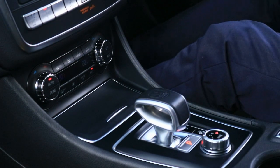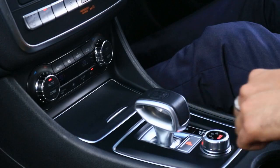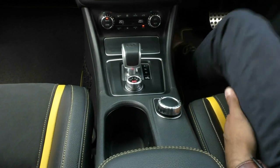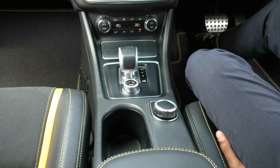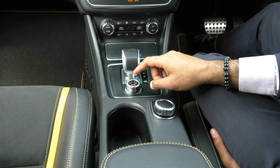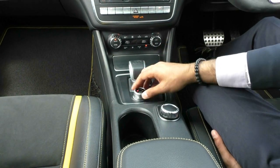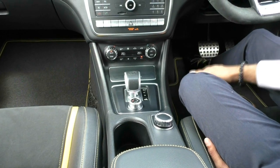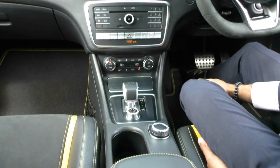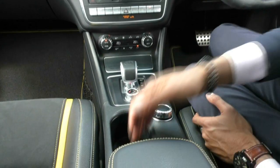Now this dial here is your fun dial, so that's going to give you all your different sports settings. Behind that again is your media control for the head unit, and with the sports selector as well, you can have it in I+, which means it will adapt to your driving style and customize it to give you the best drive possible for your own style.